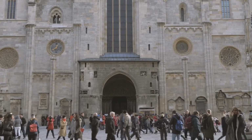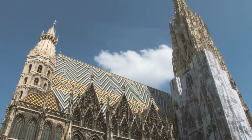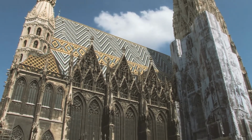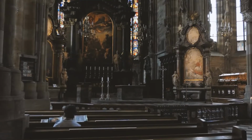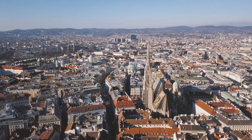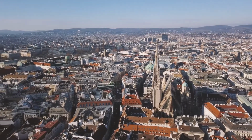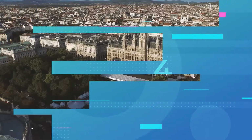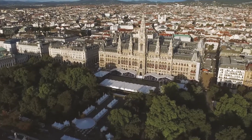Within the cathedral complex, you'll find both Romanesque and Gothic influences and structures. These include the Heathen Towers, 18 altars, several chapels, and even catacombs. Make sure to visit the Cathedral Treasure, where you can find historic artifacts that highlight the cathedral's history across the centuries.